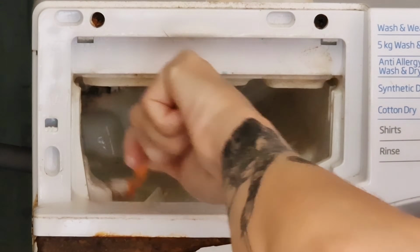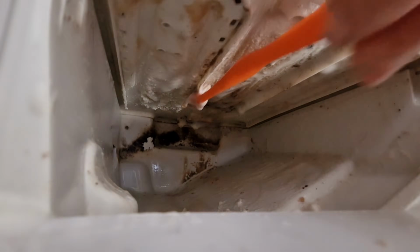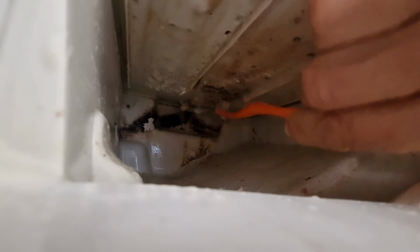Anyway, I've got the toothbrush in there. I thought, right, we'll start off with the toothbrush, see how far we go, give it a little scrub, but I couldn't get all the way to the back. Look at that. Isn't that gross? Look at it. Feast your eyes on that absolute disgustingness.